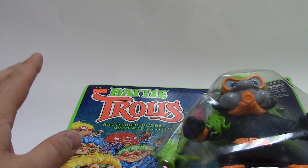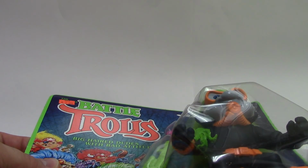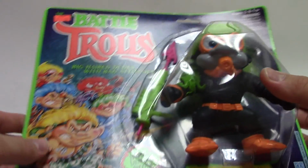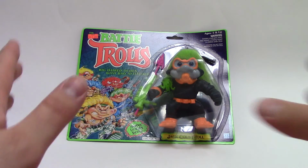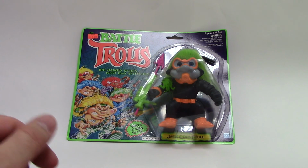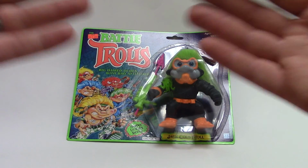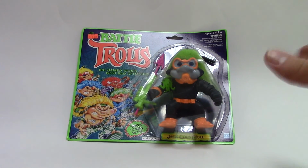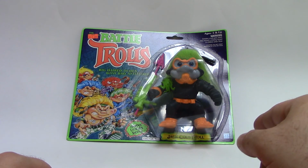So we're going to talk to you. I have a couple Battle Trolls for review, so we're going to try to make a month out of it. Do maybe a review a week and show you guys a lot of the Battle Trolls I have in my collection. I don't have a ton of them. Over the course of time, I've had a total of about eight or so, and I've sold them off, got rid of them. As you go through collections, you tend to purge things out and divest yourself of things. But Battle Trolls was a line I always kept a few pieces from.